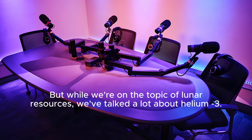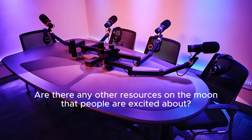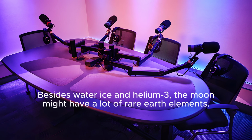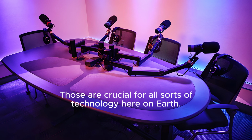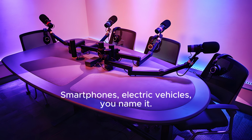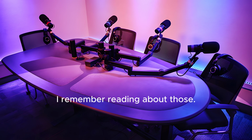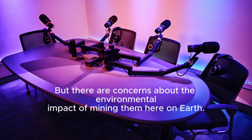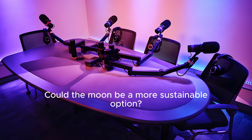But while we're on the topic of lunar resources, we've talked a lot about helium-3. Are there any other resources on the moon that people are excited about? Oh, definitely. Besides water ice and helium-3, the moon might have a lot of rare earth elements. Those are crucial for all sorts of technology here on Earth. Smartphones, electric vehicles, you name it. Right. I remember reading about those. They're super important for our tech, but there are concerns about the environmental impact of mining them here on Earth. Could the moon be a more sustainable option?